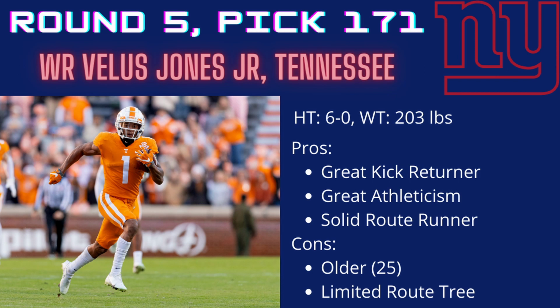So VELUS Jones Jr. out of Tennessee, he's a great kick returner. He's a great athlete. We saw that at the Senior Bowl. We saw that at the Combine. He's a solid route runner. It's just, he's older. He's already 25. He has a limited route tree. He's a good route runner on the routes he runs, but he really didn't get exposed to much at Tennessee. So that's something you do have to take into account.